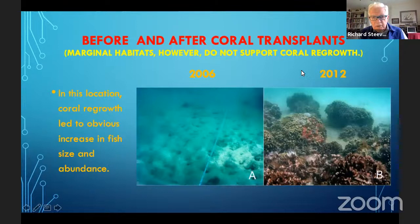This is a before after picture, 2006, and 6 years later. It shows a line just to orient people to locations. And in this location, coral regrowth had an obvious increase in fish size and abundance. We don't see much in the way of fish size here, but certainly the corals did grow, as presumably was in the same site A and B. And so they looked at it, but they noticed that you have to transplant them to a good site for coral regrowth. If it's a marginal site in the first place, it won't do so well.